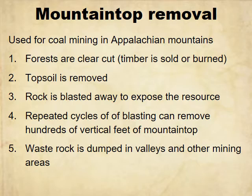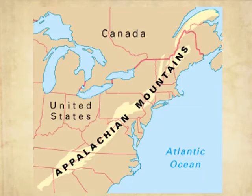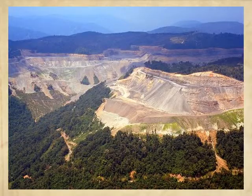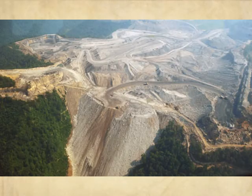And then mountaintop removal, usually you have an area that's clear cut or burned. Your topsoil is removed, and then it's repeated blasting cycles over and over again to completely get all of the ore out of this area. It's done a lot in the Appalachian Mountains where a lot of coal mining is done. And you can see from these pictures just the devastation of before and after.